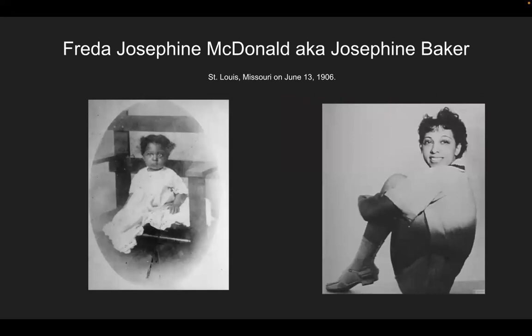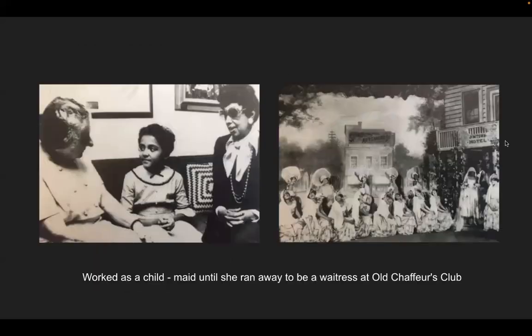And Frida Josephine McDonald, aka Josephine Baker, was born in St. Louis, Missouri on June 13, 1906. She grew up in a very impoverished family, in a very impoverished household. Her parents were stars in their own way. They performed. And so she got her idea to be a performer from her mother and her father.